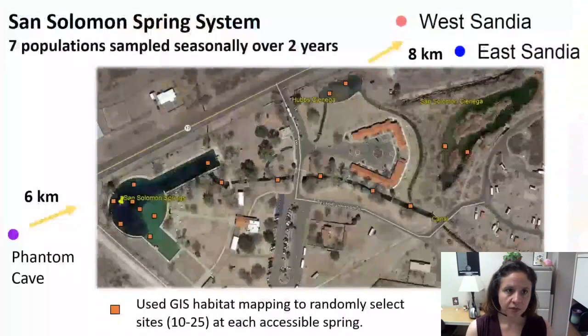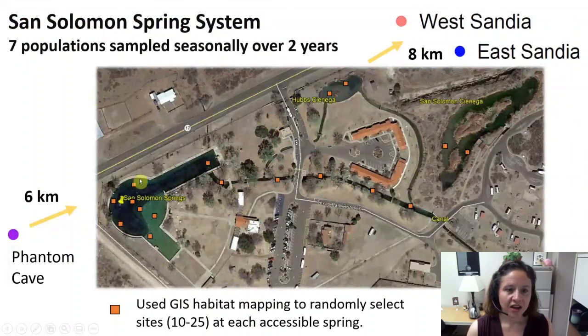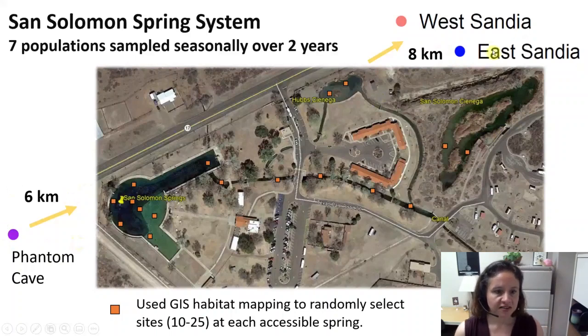live in. Okay, here's the picture of almost all the springs where they occur. We have San Solomon Springs, which is the main swimming hole, a canal that brings water to these two restored desert wetlands, and then other sites at Phantom Cave and two other small ones in the Sandia Springs.